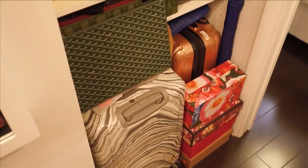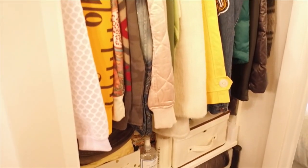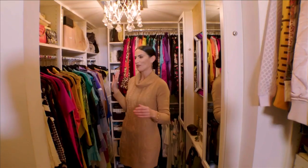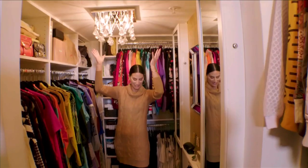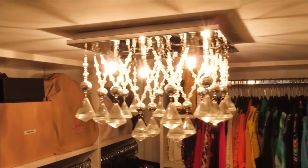I created shelving for other items, and then winter coats, because although I don't wear them here, I do wear them at times in the winter, and I like to have them. So this became the coat closet as well. So let me show you a little further in here. I added the dangly crystal chandelier because it belongs in a girly closet. I really wanted to add that touch.